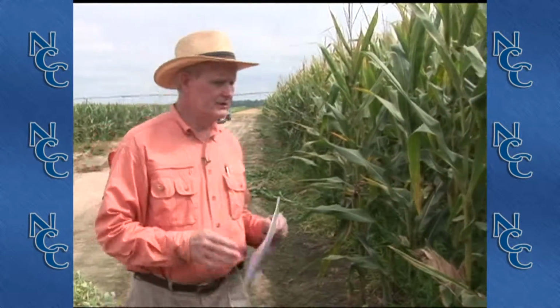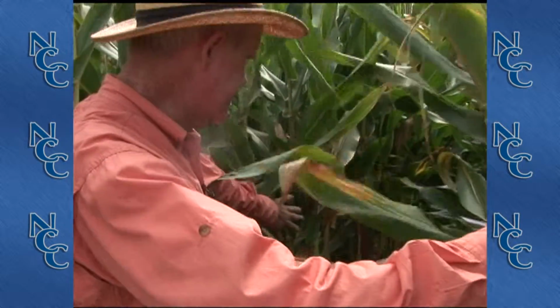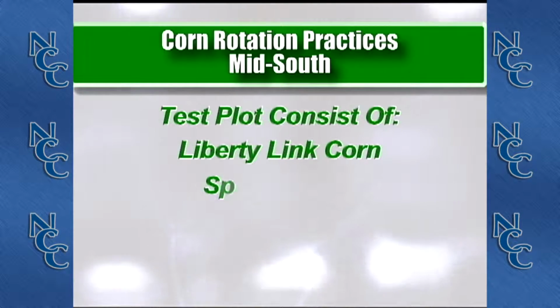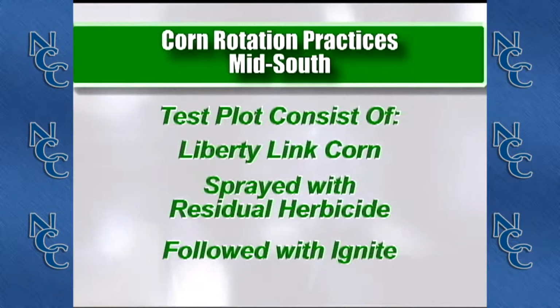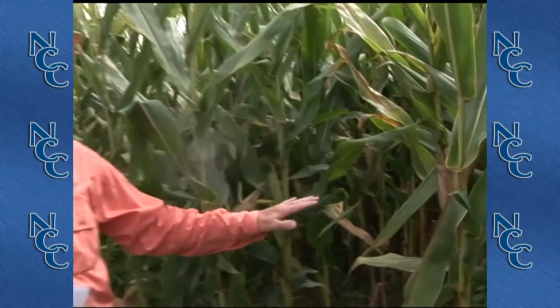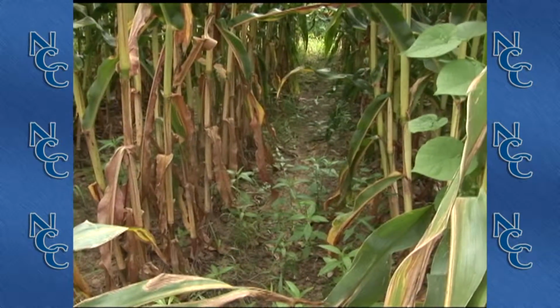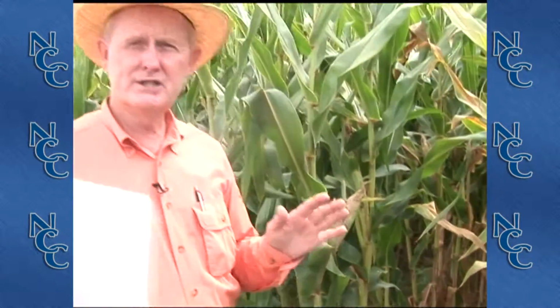All right, as we walk into this plot, notice that we are pigweed free. There are no pigweeds in this plot. This plot has no Roundup in it. This is a Liberty Link corn variety, and this has been sprayed with a residual herbicide followed with Ignite. In other words, there are no Roundup treatments in this at all. We're pigweed free. Now, if we can stay pigweed free with no Roundup, now we are breaking that resistance cycle. We do not have resistant pigweeds coming back in and putting soil seed bank back next year.